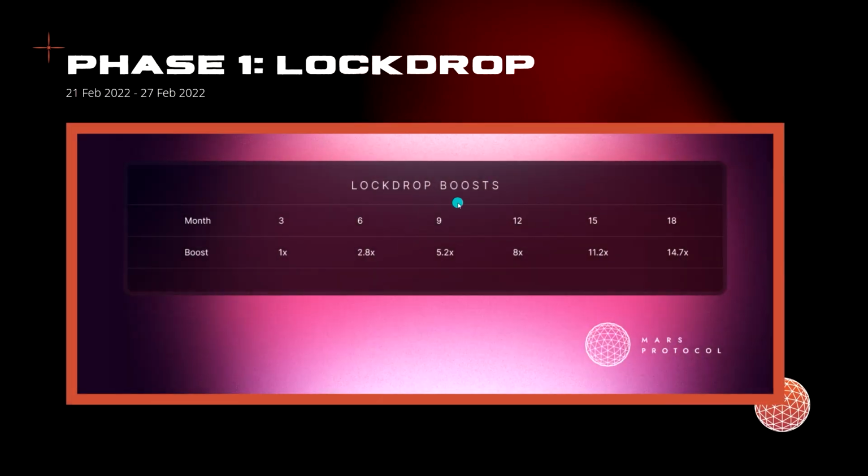So these are the Lockdrop Boosts, and unlike Astropod, where it's not so worth locking for long periods of time, in MAS's case it's actually more worth it to lock for longer periods because your boost gets exponentially higher. So for 3 months you get a 1x boost, and if you multiply that by 6 for 18 months, you would expect a 6x boost, but they're actually giving you more than double that, at 14.7x. So the boosting for MAS is actually way better than the boosting for Astropod in terms of locking your tokens up.